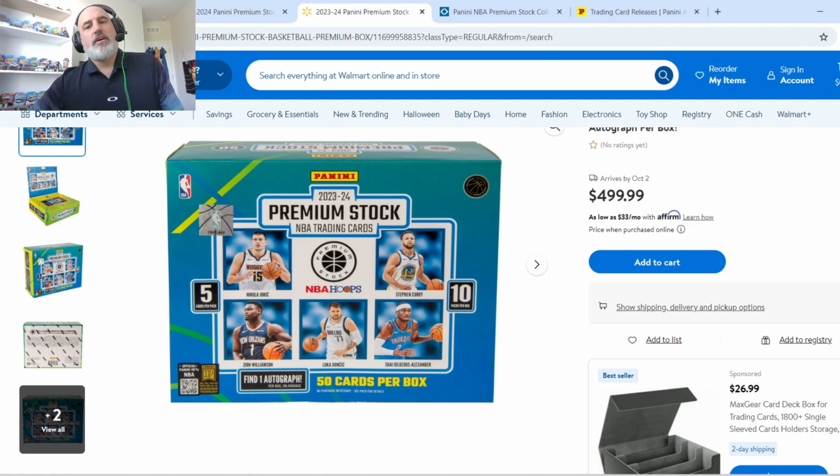So, is this the product of the year? Maybe. That's not really that difficult to be called product of the year these days because most products lately have just been kind of blah, and they have been for several years now. Now, if you ask me what are the products of the year on the retail side, right? You probably have to include Optic Football because of all the downtowns and secondary case hits like your rookie kings or blazers, stuff like that.